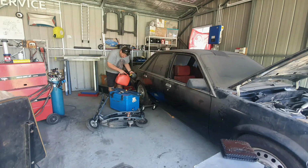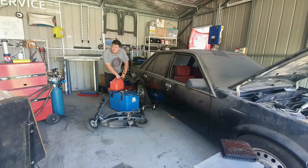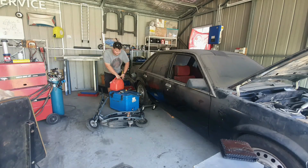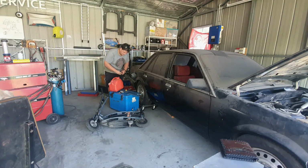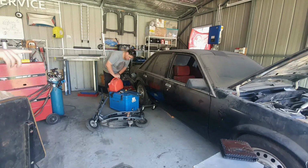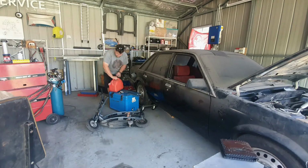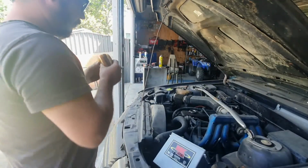Oh, this smells bad. Smells like death and varnish. What we should do is just dump it. When we're done, if it runs, we'll undo the fuel line off here and just pump it out and dump it.